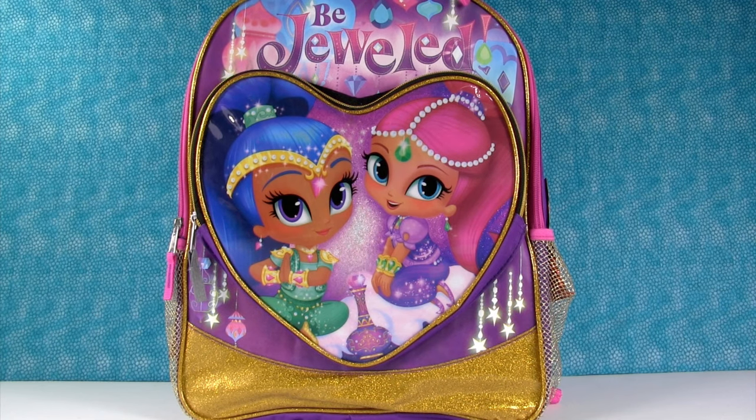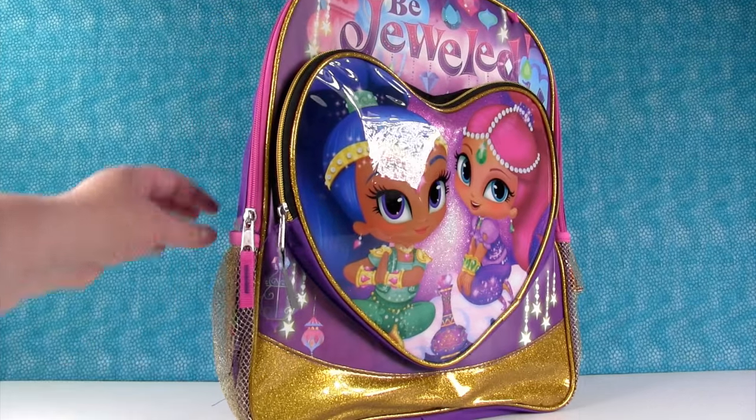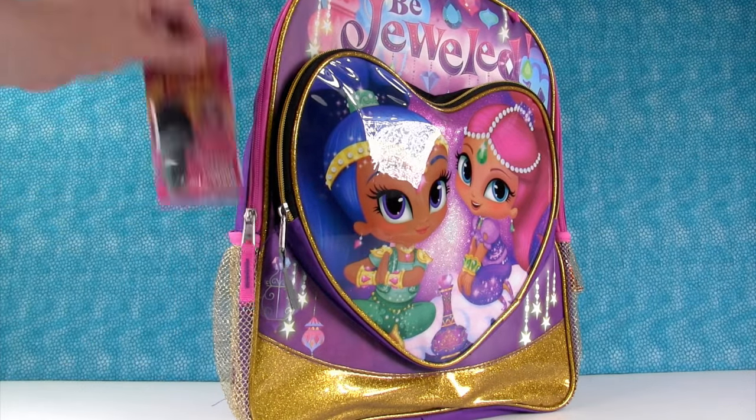Yes, and we're here today with our awesome Shimmer and Shine backpack. They're so cute. They are cute. And it's filled with surprises like usual. So I'm going to pull what's right here.